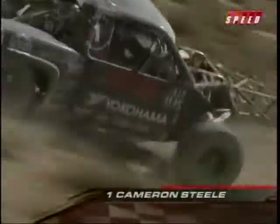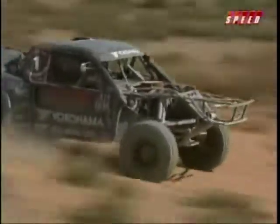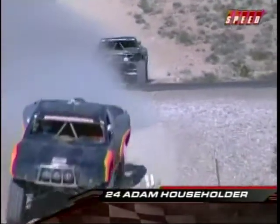And you don't see a lot of shock action like you do right here. I mean, that's a great example. He's just kind of dancing over the tops of the jumps. Cameron Steele just standing on the throttle right there. If you can build enough speed, you can kind of dance over the top of the jumps and not go all the way in, up, and out.